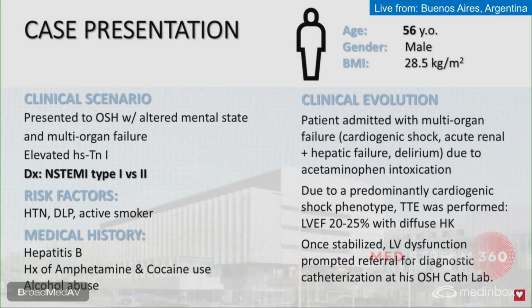This is a 56-year-old gentleman that presented to an off-site hospital about an hour and a half away from Montreal in an altered mental state and multi-organ failure. He had elevated troponins, obviously. So the diagnosis at the time was an NSTEMI, either type 1 versus type 2.